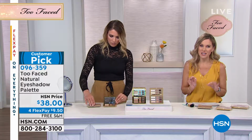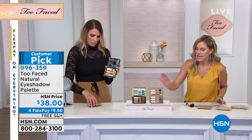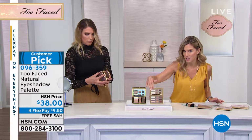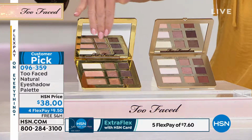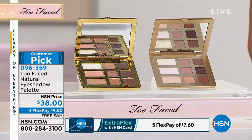You're looking at the number one best-selling eyeshadow palette. It is 9 gorgeous shades, absolutely gorgeous, in 2 different choices. You can either choose an all matte choice, which is right here, and we call it the natural matte. So this is going to be all matte shades, or if you want to play with a combination of matte and shimmer, you can choose the one called the natural set. They're both $38, or to get it home, 4 interest-free credit card payments of $9.50.